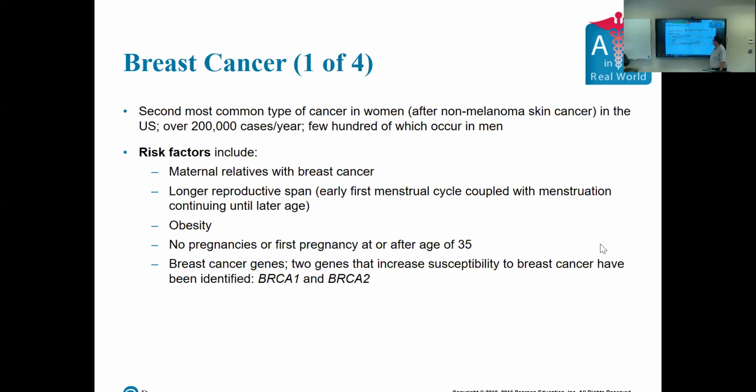Especially, look at this, if you have these two genes identified, so you can have a genetic test and see if you have the BRCA1 and BRCA2, then there's a high chance you will have breast cancer before the age of 50. Tremendous, to where even several famous people who have this gene have had their complete breast removal. Okay, and then you can have implants if you want to, but this is really a very dangerous thing. Second most common type of cancer in women after skin cancer, over 200,000 cases a year.